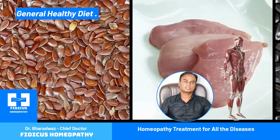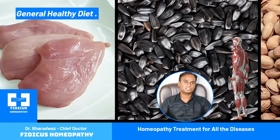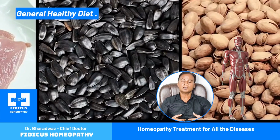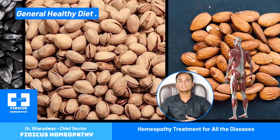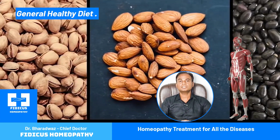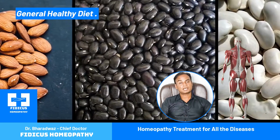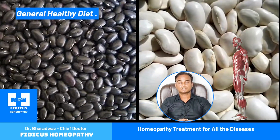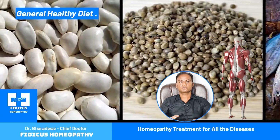If you are taking pulses, take a variety of pulses. If you are taking meat, take a variety of meat. In the same way, with vegetables and also with other food groups, you have to always go with a variety of food, so that you will get all the nutrients in the desired quantity. And coming to the processing of food, avoid processed food as much as possible. Depend on unprocessed food. Take raw food, that would be good for you compared to highly processed food.